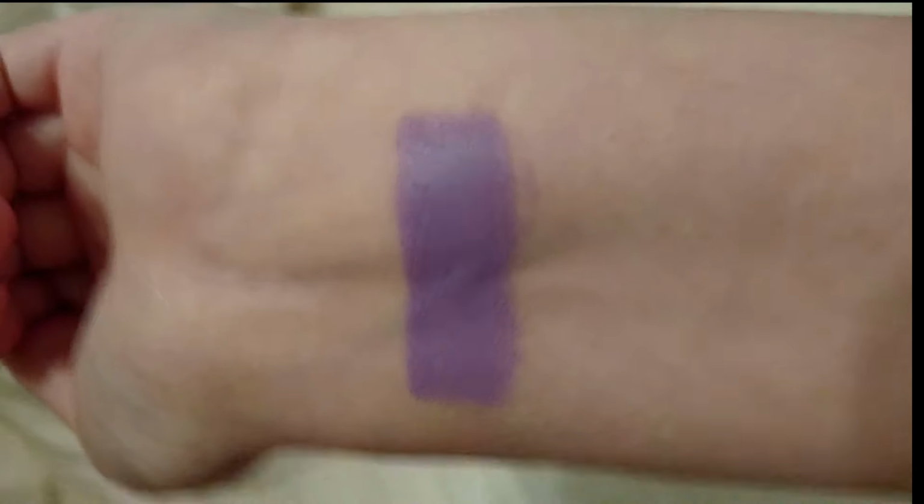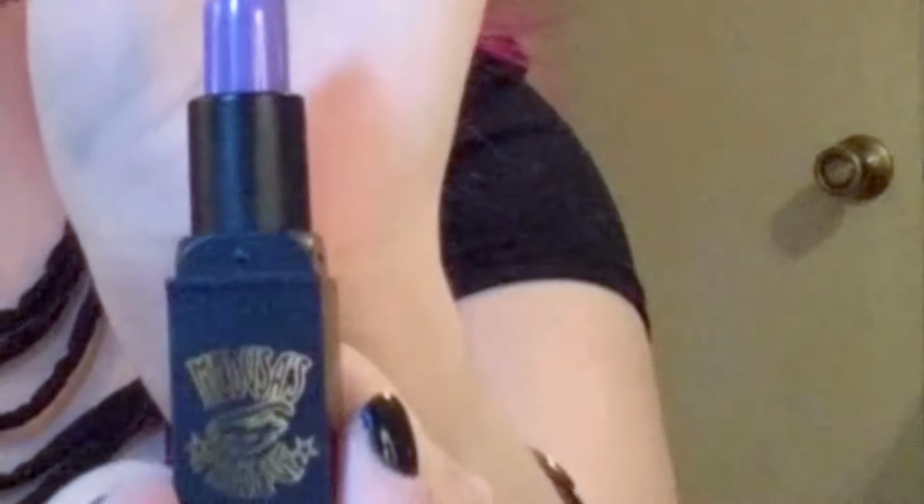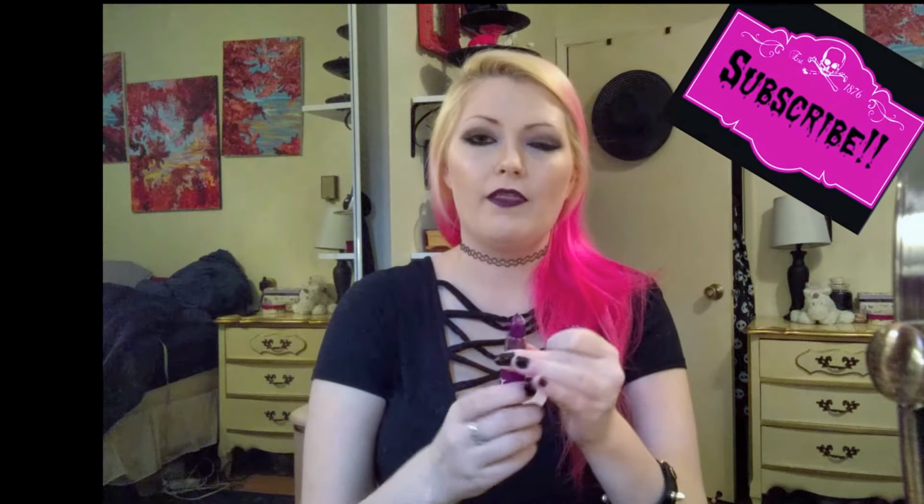If I was a pastel goth, I would probably be absolutely obsessed with this lipstick. However, as it is, I tend to like my lipsticks a little bit darker. So this makes for a really great purple ombre, but as its own, it's really not my deal. That one was a cream formula, as is this one.